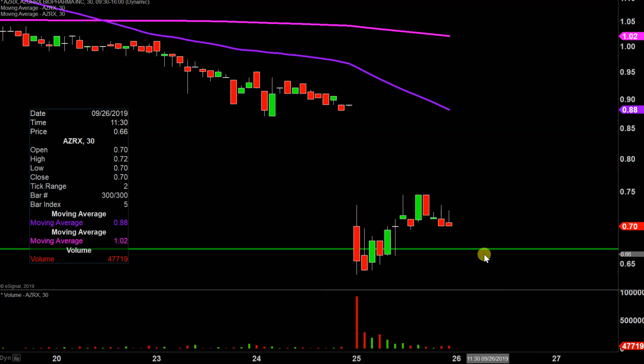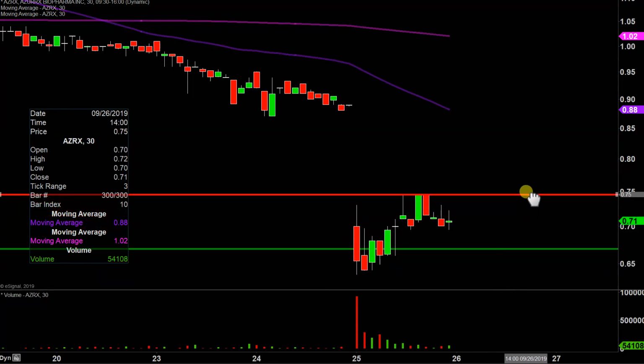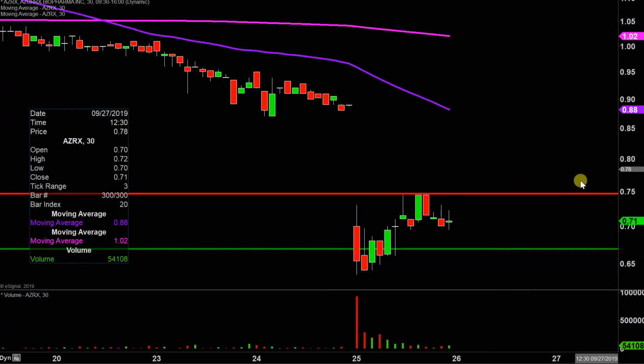What about levels of resistance going forward? Initial area of resistance is just simply where the party stopped on 3 different occasions today, and that was right up there at 75 cents. So 75 cents, very clearly public enemy number 1 going into Thursday. All in all, though, anyway, look at it, very nice bounce today. Now it definitely becomes the question of, can the price build upon this bounce? Can the price build upon this momentum going forward?